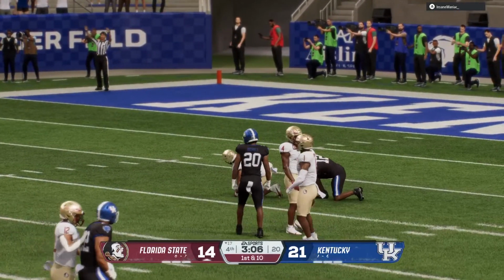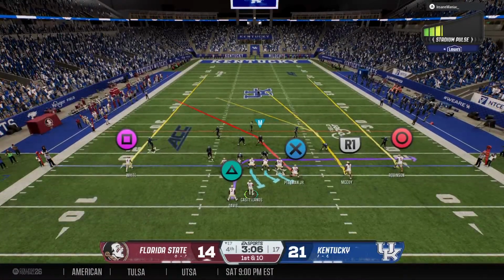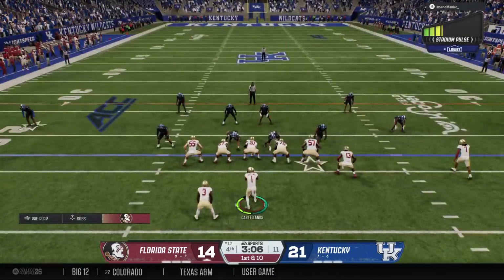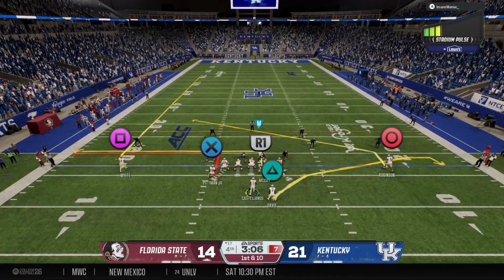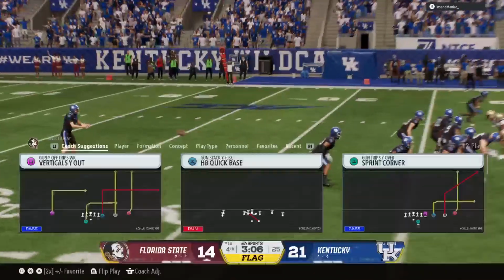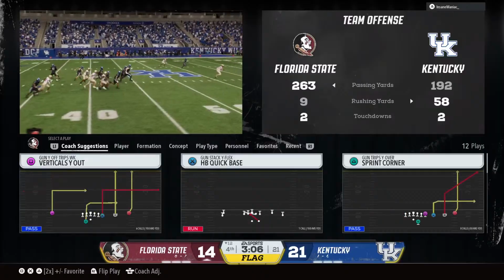They'll get this drive going from the 17. He got a little antsy at the line of scrimmage, and they'll move him back. So the decision has been made, and the coach will take the penalty.